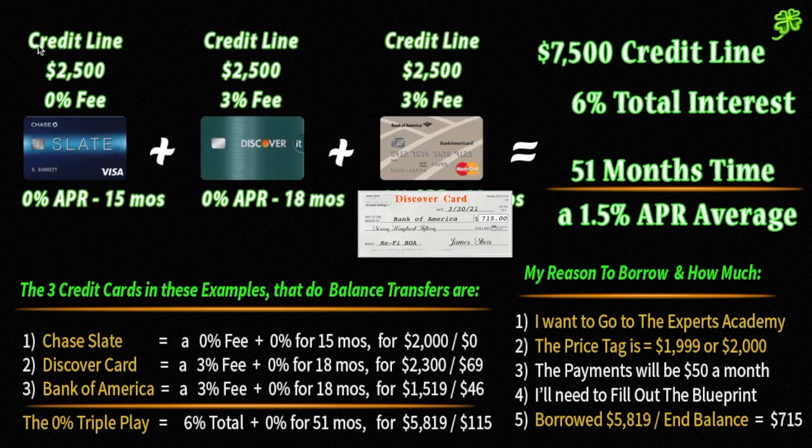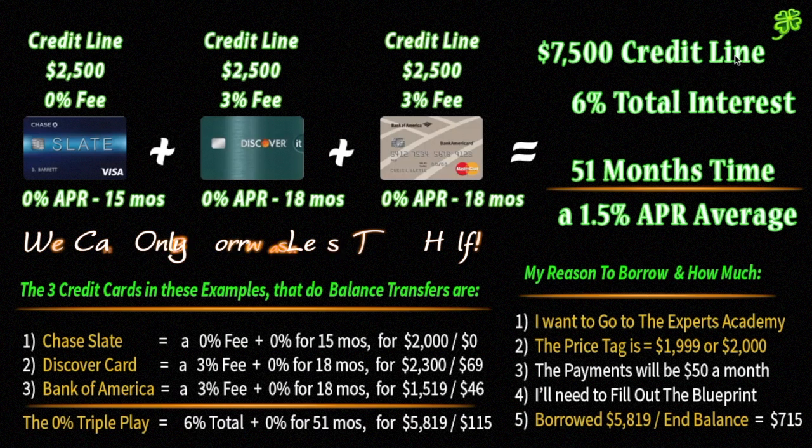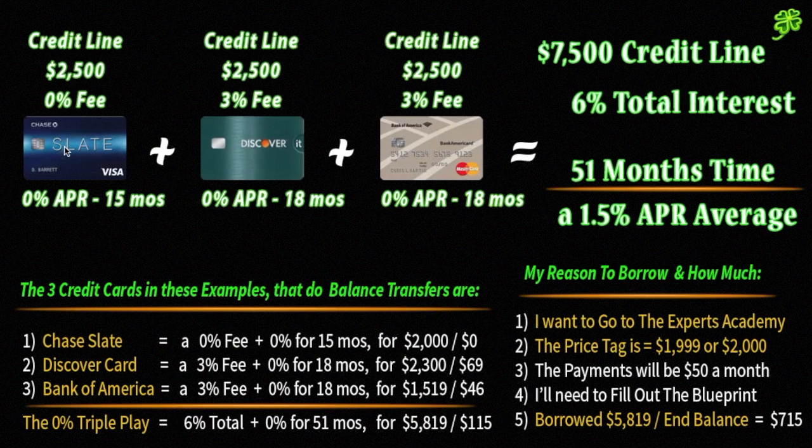From this example, and this is just a fictitious example, we have a $2,500 credit line, a $2,500, and a $2,500. So we have a total credit line of $7,500. When we do balance transfers, we need to keep our balance transfers less than half. So doing this balance transfer like I'm doing here is a safe margin. You could also probably do balance transfers where you got, say, $2,400 on this one and maybe $1,000 on this one, and then you can transfer this one to that one, and then wait a few months, and then they send you balance transfer offers and transfer this one to that one. There's different ways you can do balance transfers.